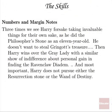So, we can also do numbers and we can also do margin notes. I'm going to take the black pen, this one right here, and I'm going to circle numbers and write down numbers when I see them. So, 3 times we see Harry Potter forsake taking things invaluable for their own sake, as he did with the Philosopher's Stone as an 11-year-old. So that's giving me a quick example here. And I know I'm looking for 3 things, and so I'm actually going to number them when I find them. He doesn't want to steal Gringotts treasure. All right, so that must be number 1.